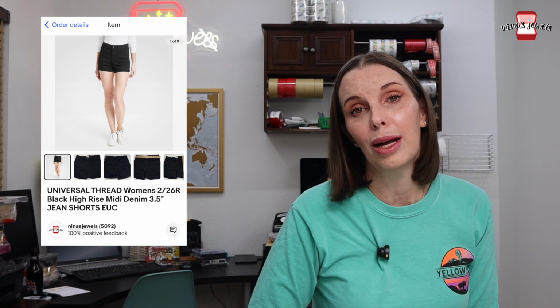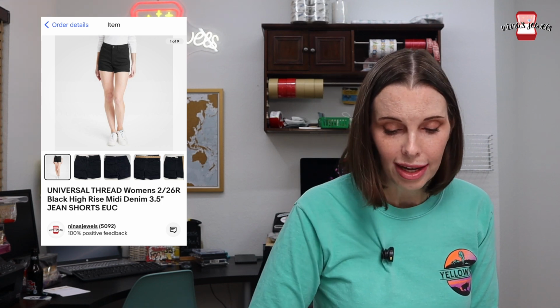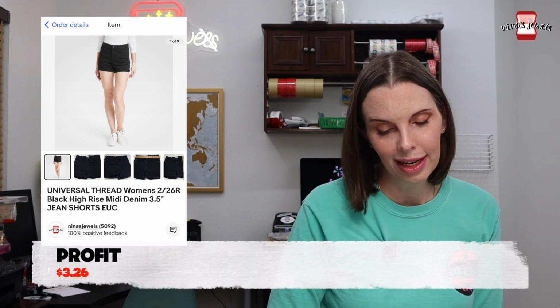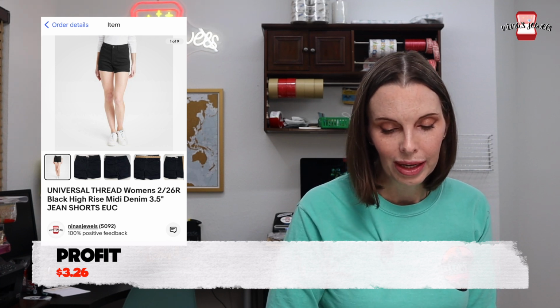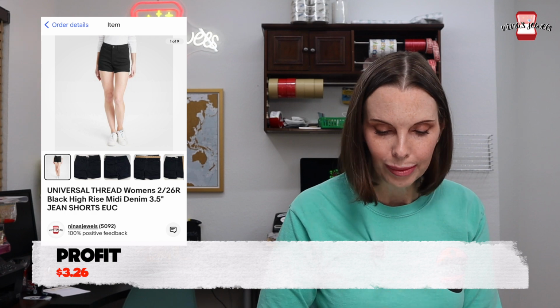Next up was a women's pair of Universal Thread jean shorts. They were black. We got these gifted to us to sell by a family member, so we had no cost. They only sold for $9.99. I mean, Universal Thread is not a great brand, but they were free to me, so I did list them and they sold.